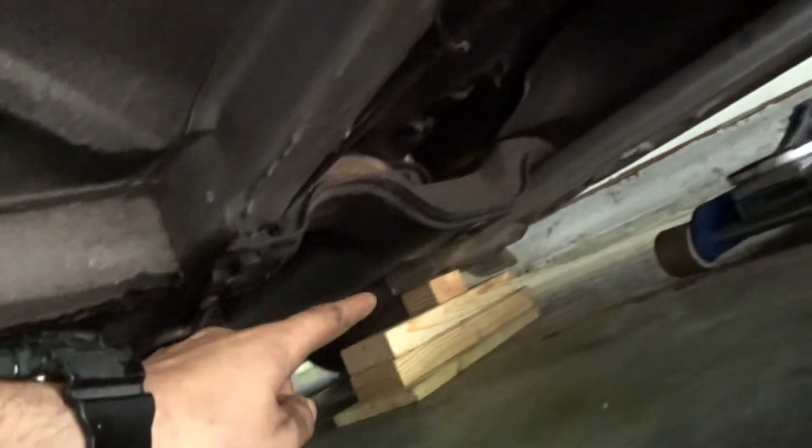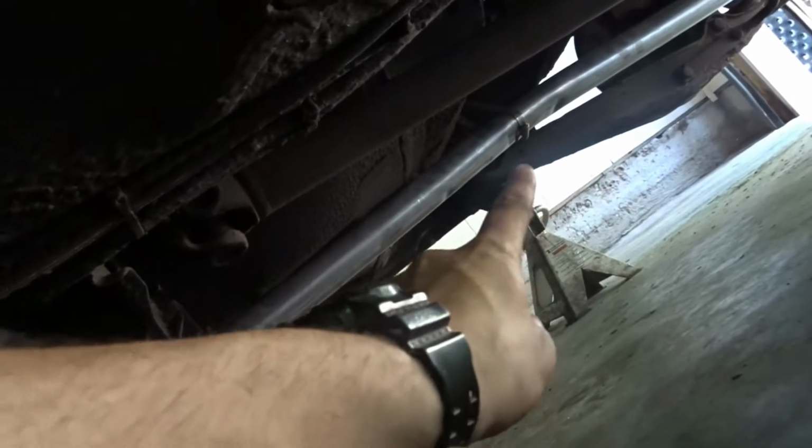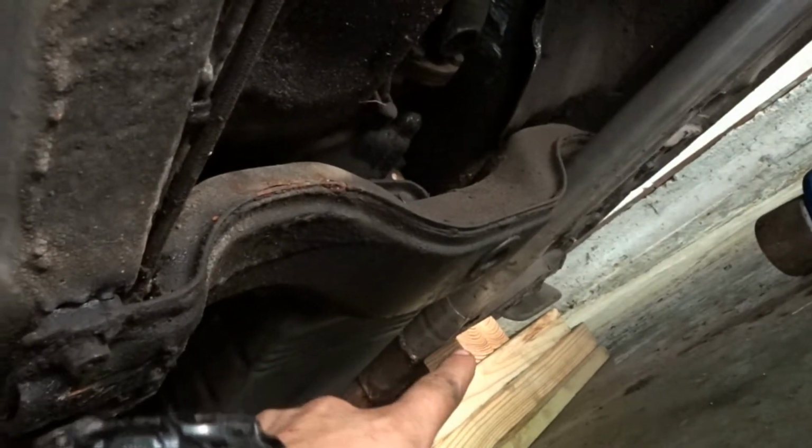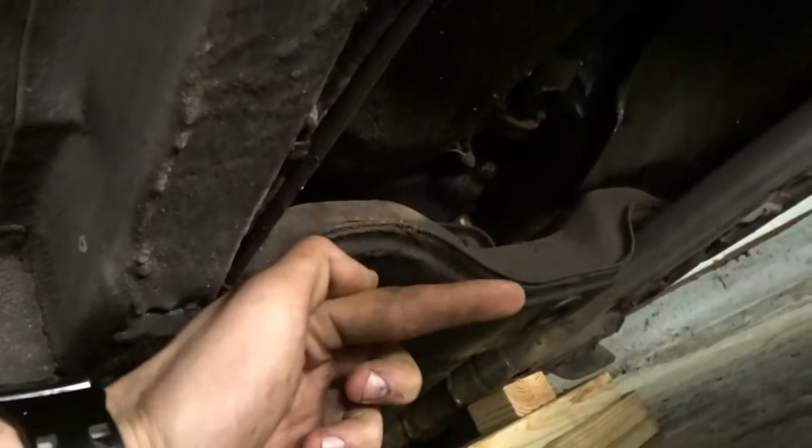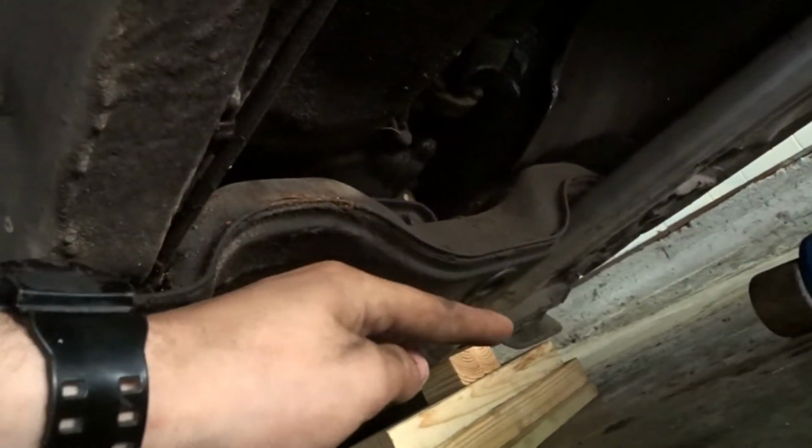So you see the exhaust right there. It's just a straight pipe, literally. And then I have a hose clamp there, and it goes out. But right there, I don't know how well you can see, it's been scraping right there because that's where it bends down. It goes down and then up, so that's the lowest point.